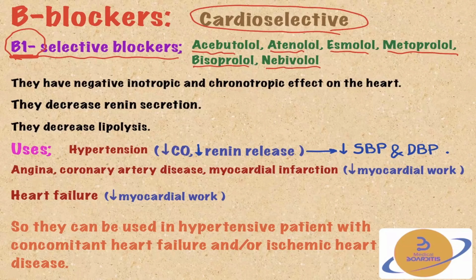How can you memorize all these names and differentiate them from the non-selective beta blockers? I have a very simple rule. All the medications that start with A all the way in the alphabet to N are cardioselective, and starting from N all the way to the end of the alphabet, Y or whatever, are non-selective beta blockers. So we only have N as a common letter for both classes of medications.